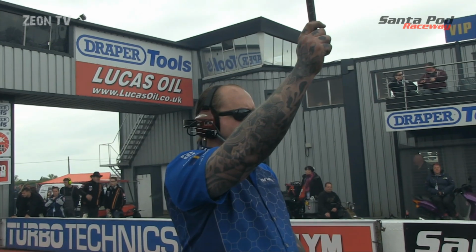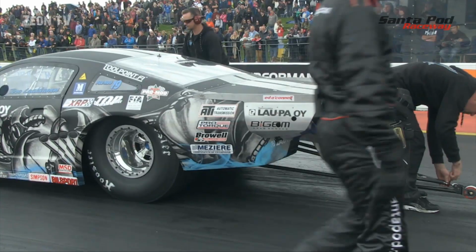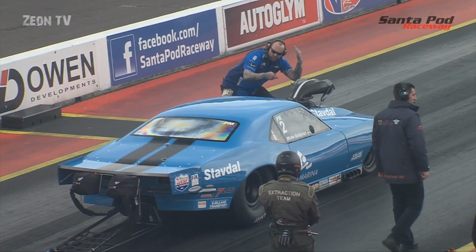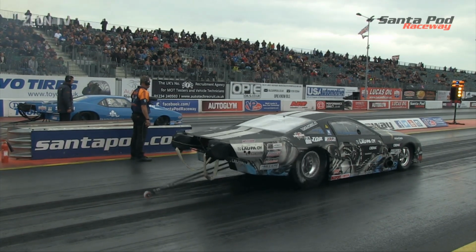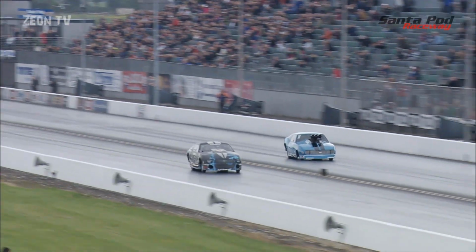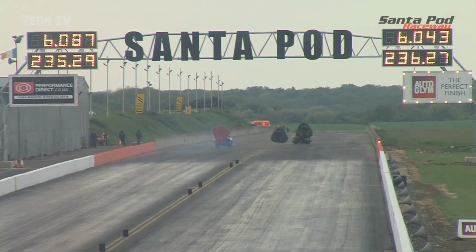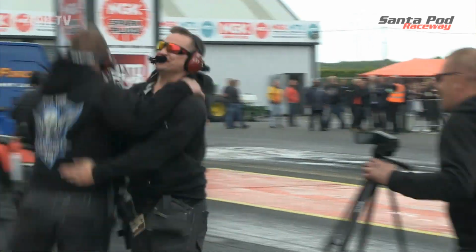Well, Mickey Gulquist and Tero Laukkanen. Supercharged car, the quickest supercharged car in Europe actually, against the quickest turbo car in Europe. Also, Tero's been over 250 miles an hour so far this weekend. Bumping into stage, and Tero takes a massive hole shot on Mickey G. Can the supercharged car run him down? The answer is absolutely not. Tero Laukkanen with a 6.04, 2.36 takes out Mickey G's 6.08.